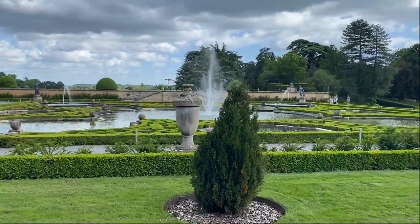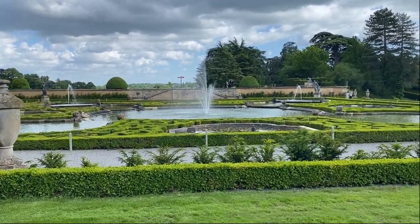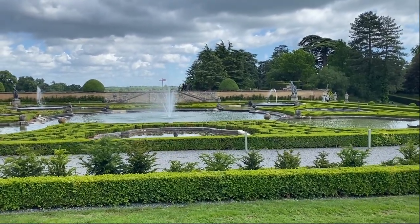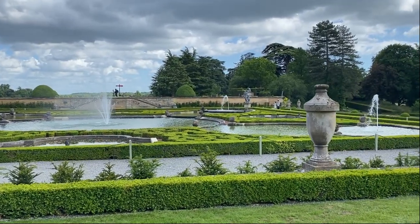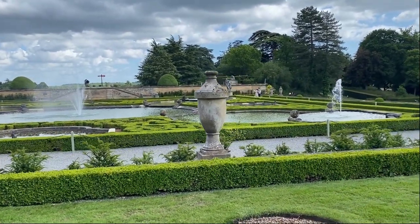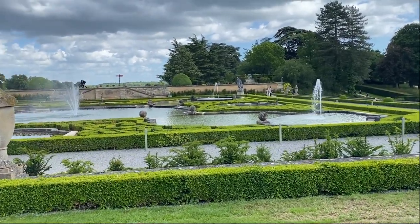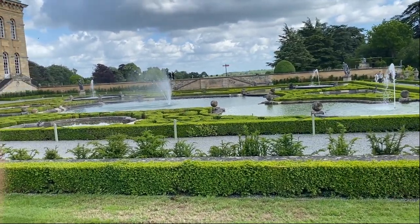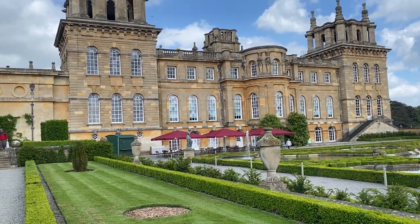The pressure and mechanics and engineering that's required in fountain making is phenomenal. For example, at Versailles, which was only really completed about 40 years before Blenheim, they had a whole viaduct situation and dam building situation. Amazing, in order to keep their fountains going.